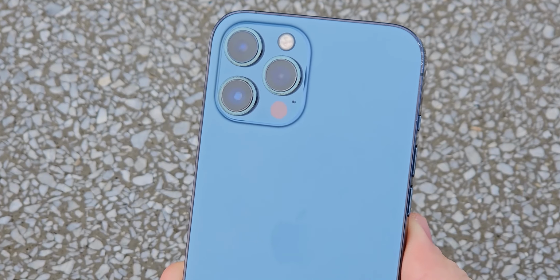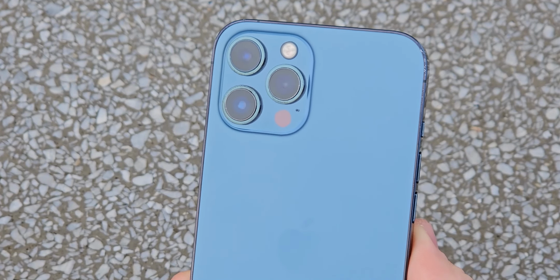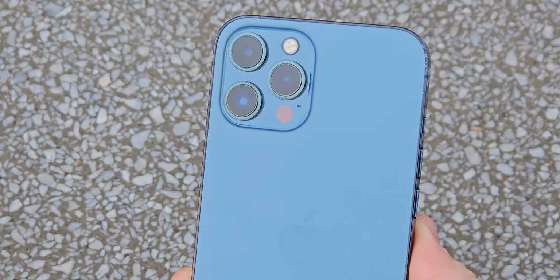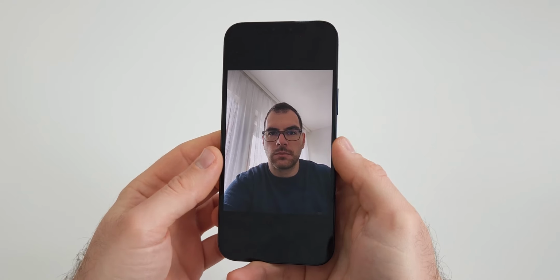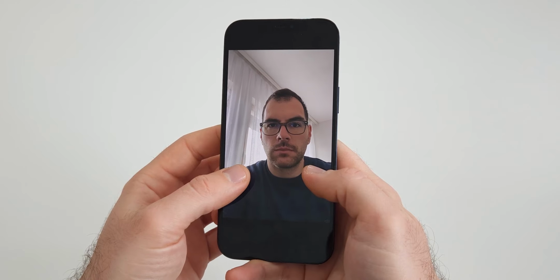Now we shift our focus to the cameras and here we have to talk a lot more compared to previous categories. Let's start with the front camera where we have a 12-megapixel lens which in daylight takes great images.